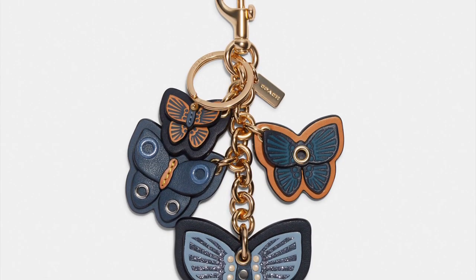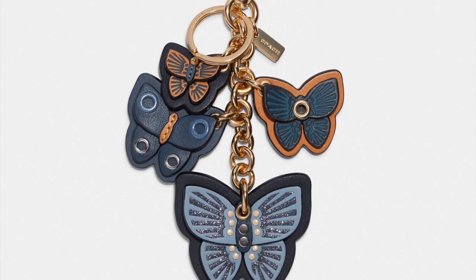And then next up is the Butterfly Cluster Bag Charm. This is so sickening. This sold out so fast. Duh, it's sickening. It's got leather butterflies. There's denim on it. It's sparkly. It's got all the color schemes going. I would have loved to have seen this, but everybody bought it.